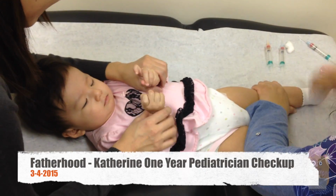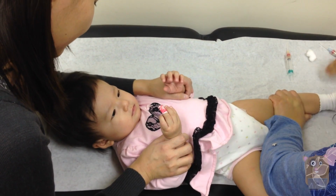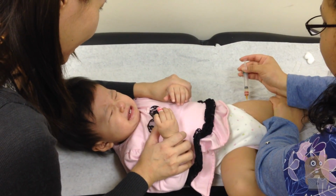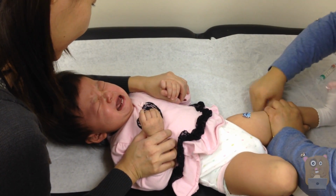This other leg right here. Okay. And here we go. Ready? That's it. All down there. I know these are no fun. All right. That's it. Just bandage now.